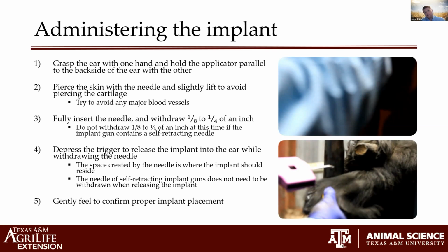Okay, we have to create space for the implant to reside. An example for that type of applicator would be a Ralgro gun. Or if we're using an implant applicator where the needle does self-retract, we don't want to withdraw it, because what's going to happen if we do that is we're going to increase the risk of one or more of the pellets from that implant dose falling out.